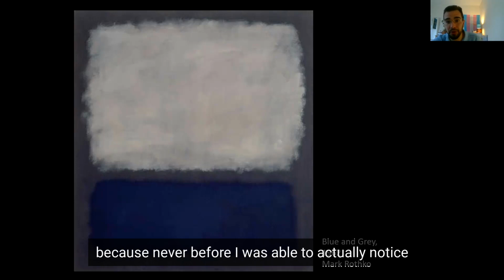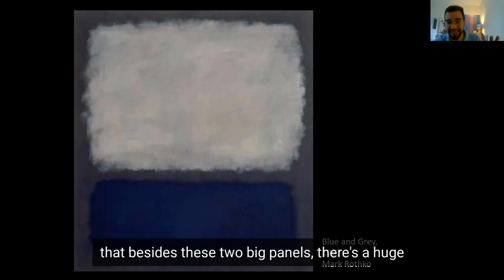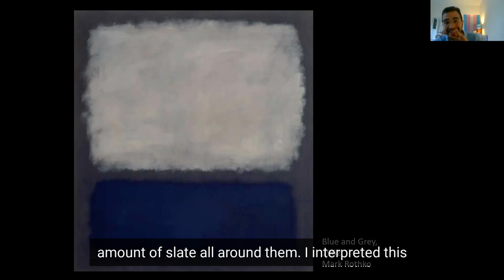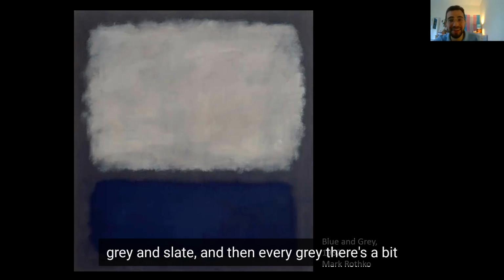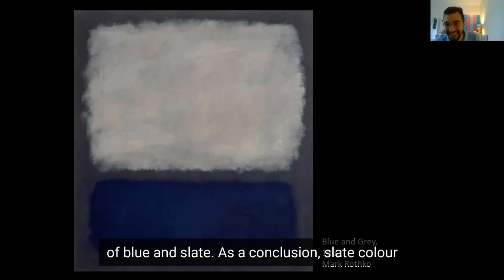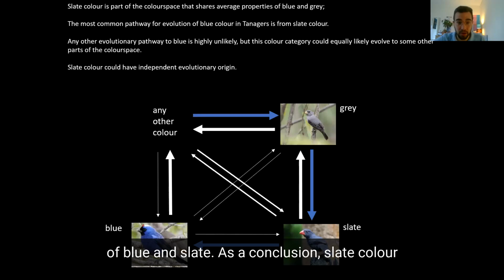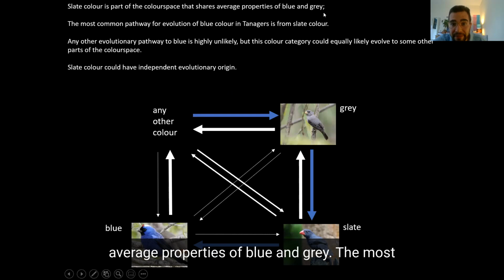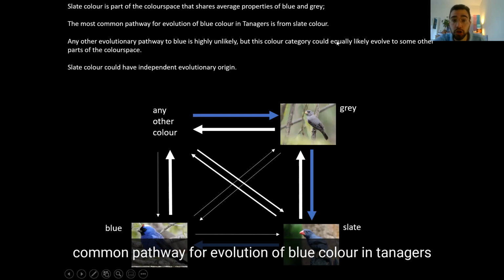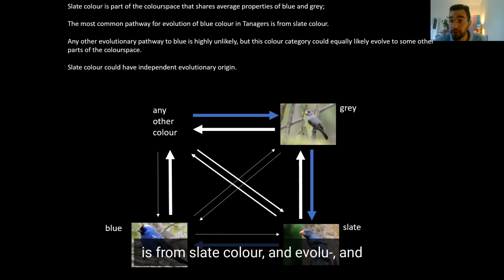Because never before I was able to actually notice that besides these two big panels, there's a huge amount of slate all around them. I interpreted this in my head that in every blue, there's a bit of gray and slate, and in every gray, there's a bit of blue and slate. As a conclusion, slate color is part of the color space that shares average properties of blue and gray. The most common pathway for evolution of blue color in Tanagers is from slate color.